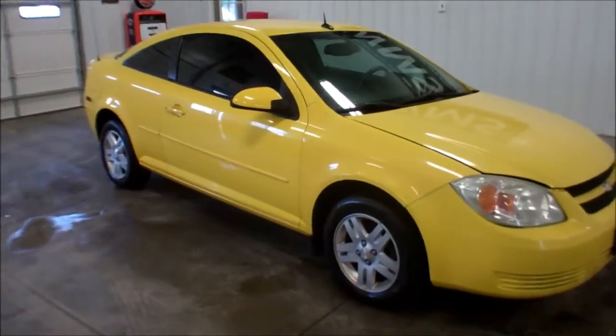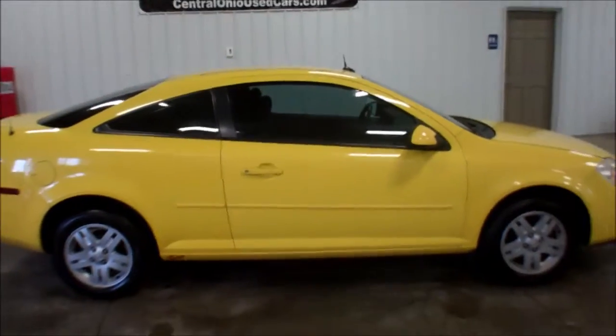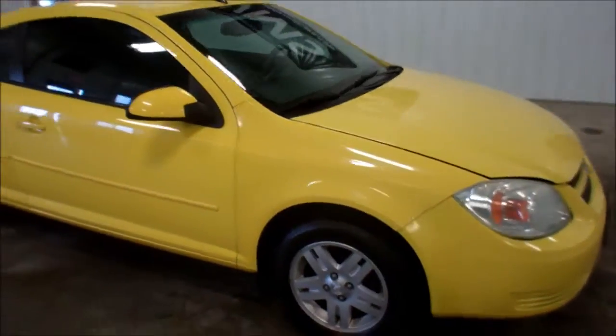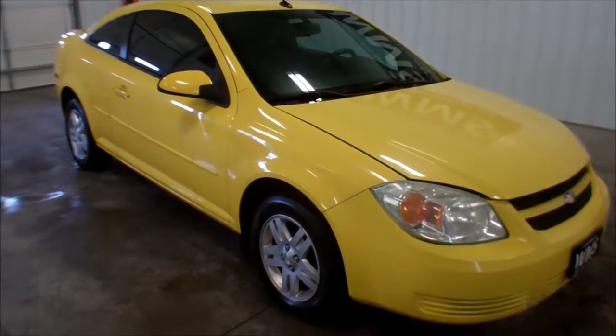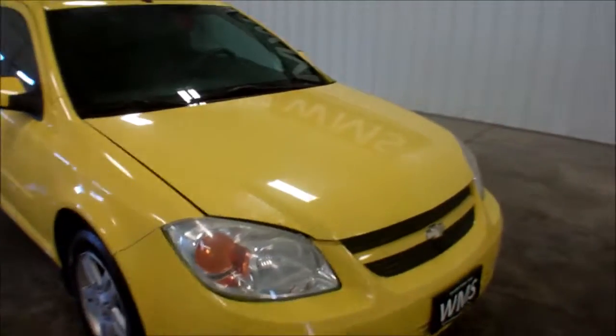WMSOhio.com is our website. Kind of a list of a few cars here coming up in an eBay Motors repo auction. This is going to be the first on the lineup. This is a 2005 Chevy Cobalt. This car has 135,000 miles on it. It is also a rebuilt title car.